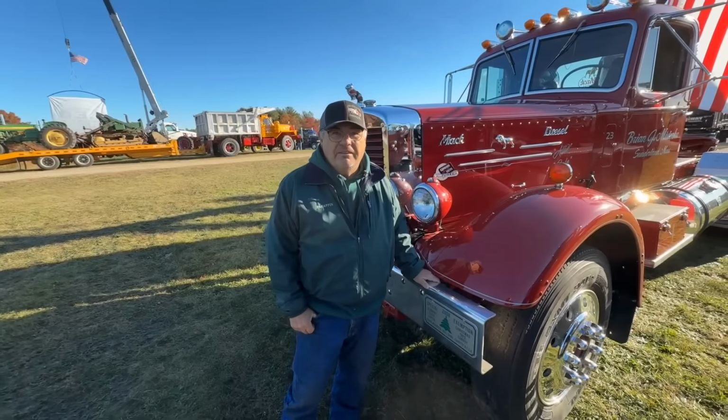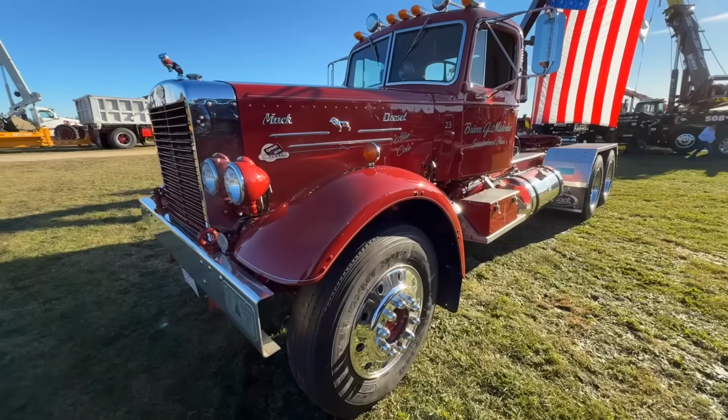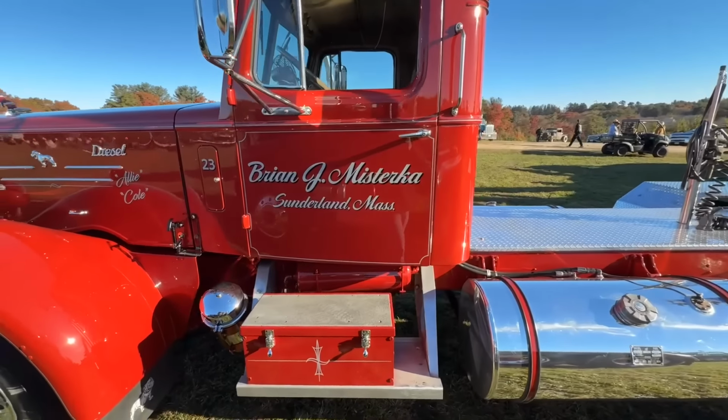All right, folks, we're here with Rich, and Rich has got this really cool Mack. And what year Mack is this, Rich? 55. Well, thanks for saving it. It's a piece of history. Thank you. Tell me about the truck.